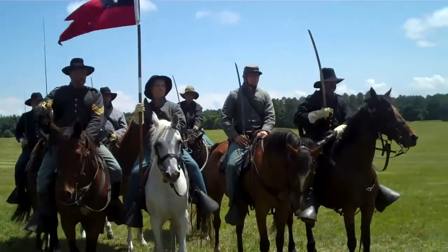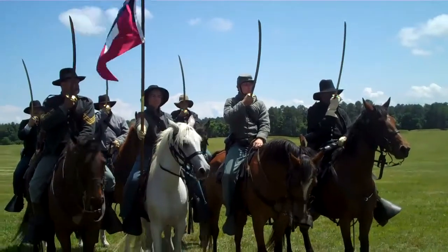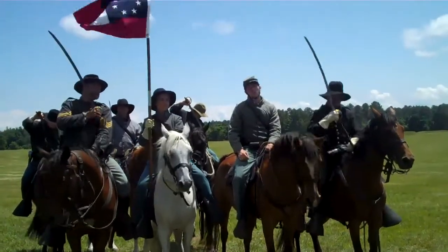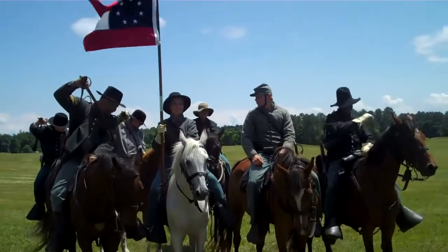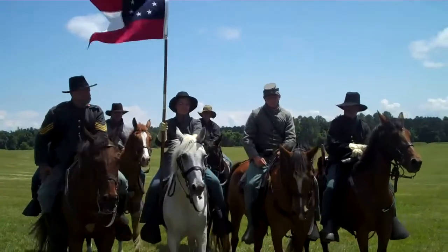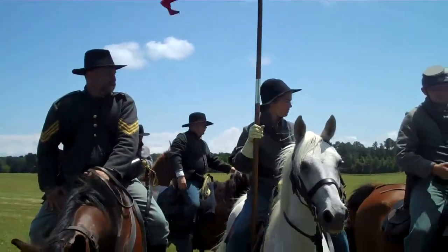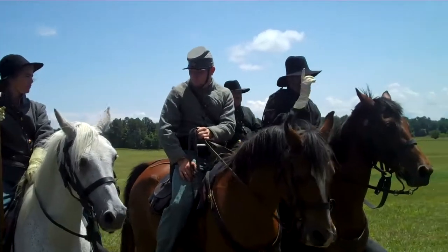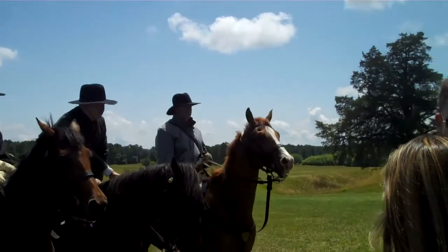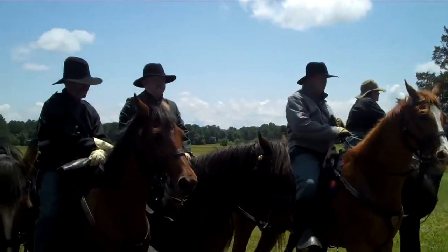Raise sabers! Return sabers! That was carry sabers. Return sabers. That's that one. Left into a single file. March! Advance the skirmishers to the left and the right.